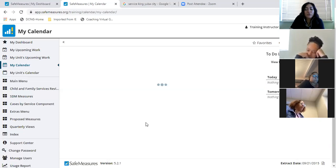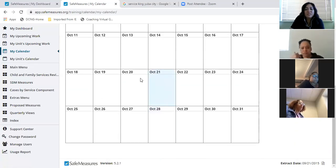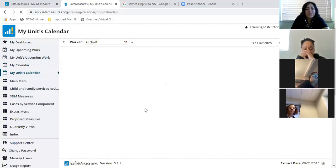So if you use My Calendar, you would be able to see upcoming scheduled information here. And then you can print it from here. It'll show you what's due today, what's due tomorrow. And then the supervisors also have My Unit's Calendar, so they can see everybody's upcoming stuff.